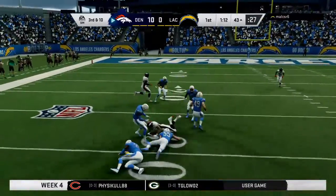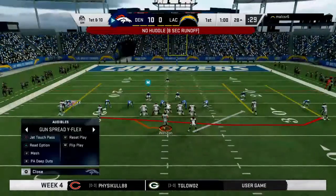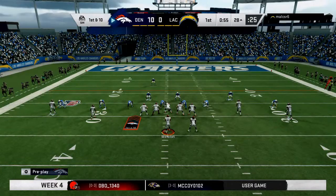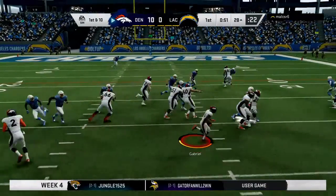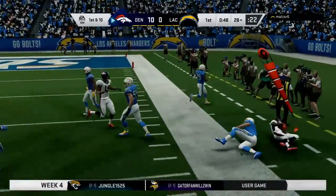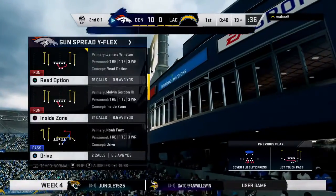He's got his tight end Fant, and he's taken down inside the 30. Denver has a 1st down on the 15-yard play. Jameis now 5 out of 10, 50% throwing it. Not so hot, but he does have a 1st down. 9 yards is the pickup there, and they'll have a 2nd and 1.